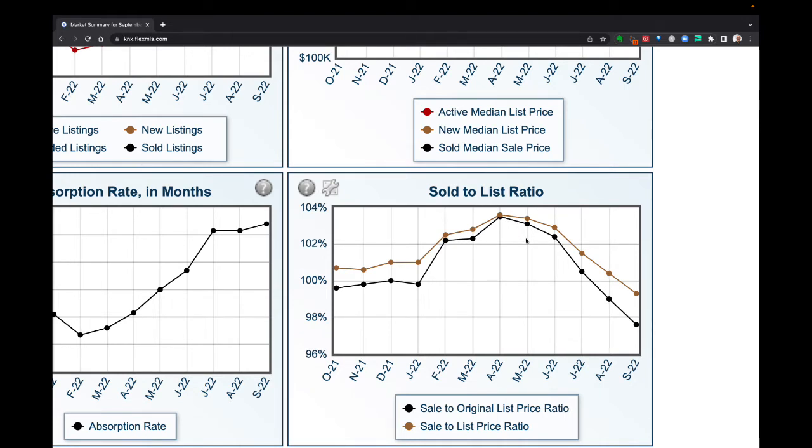Well, then starting in May and June, that started coming down a little bit. Still, they were paying over 102.4% on average. And then we got to July, and they were still paying about 100.5%. And then now you see we're starting to trend down more. So we've gotten under 100%. So there is more negotiation happening, telling us that some homes are selling for less than list price. So that has to do with the prices kind of being steady, but it's also showing you there's more negotiation going on.